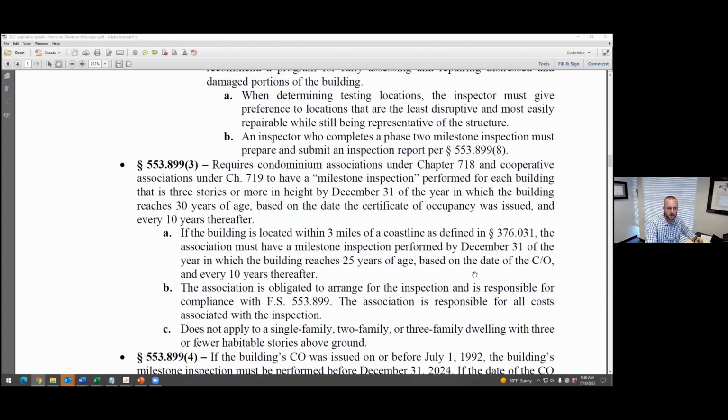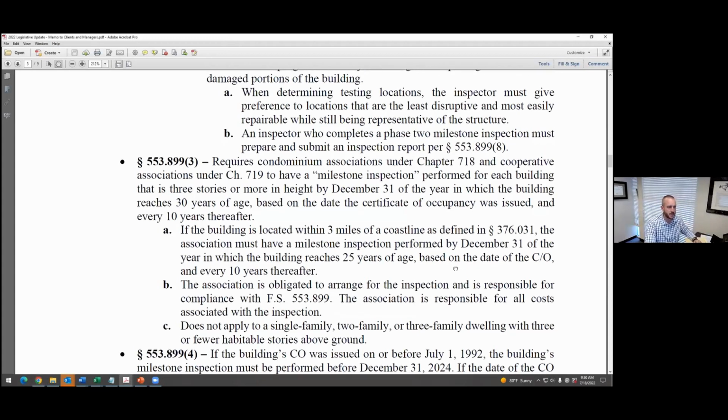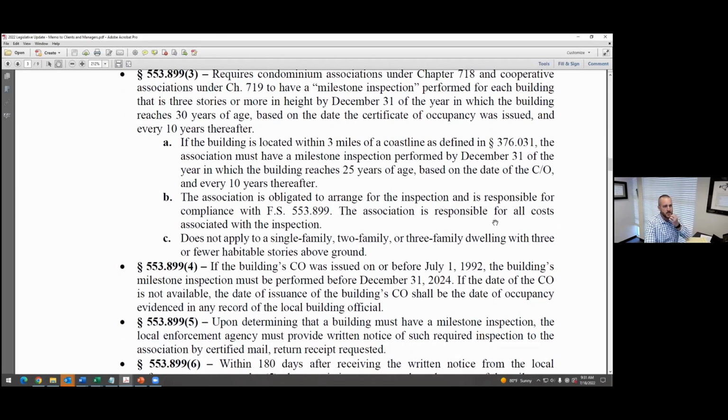And again, once the inspection's done, you have to perform it then every 10 years thereafter. Associations are obligated to arrange for the inspections and are responsible for compliance. Associations are responsible for all costs associated with the inspection. It doesn't apply to single family, 2-family, or 3-family dwellings within 3 or fewer habitable stories above ground. So that's for like the very, very small condominiums. If you're in here, even if you're like a 3-story, if it's a 3-family dwelling or less, you wouldn't be subject to this. Probably not many of you, if any of you are in here that would have that exception, but that would be the one exception to the 3-story or higher requirement.